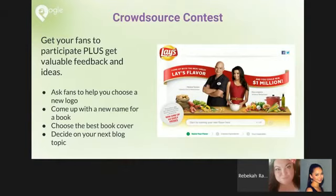And then crowdsourcing content, another great one. I loved this contest by Lay's where they said, come up with the next great Lay's flavor and you could win $1 million. Now they've gone out there and said, hey guys, what do you want to buy? What's your favorite flavor? That's another great way to crowdsource information. And who doesn't want to see their favorite flavor on their local grocery store shelves and win $1 million while doing it, right?